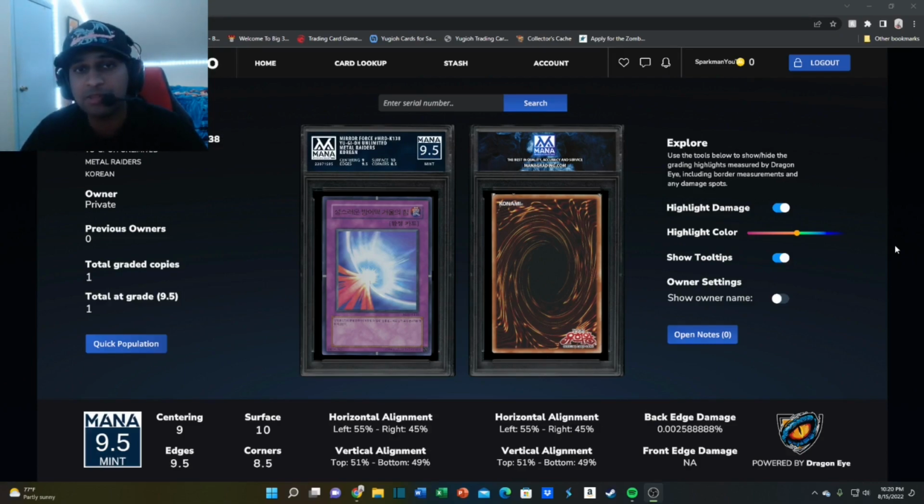And that's what's so amazing, because with Mana, you know you're getting the grade you deserve. Because sometimes when a person's grading it, and no offense to a person grading it, sometimes they can't see every little nook and cranny of a card. But with an AI, it literally measures out the card, sees everything, and tells you. Plus, not just that, with Mana it's not just an AI grading, it's a person grading as well, overlooking everything to make sure it really is the grade it deserves, right?